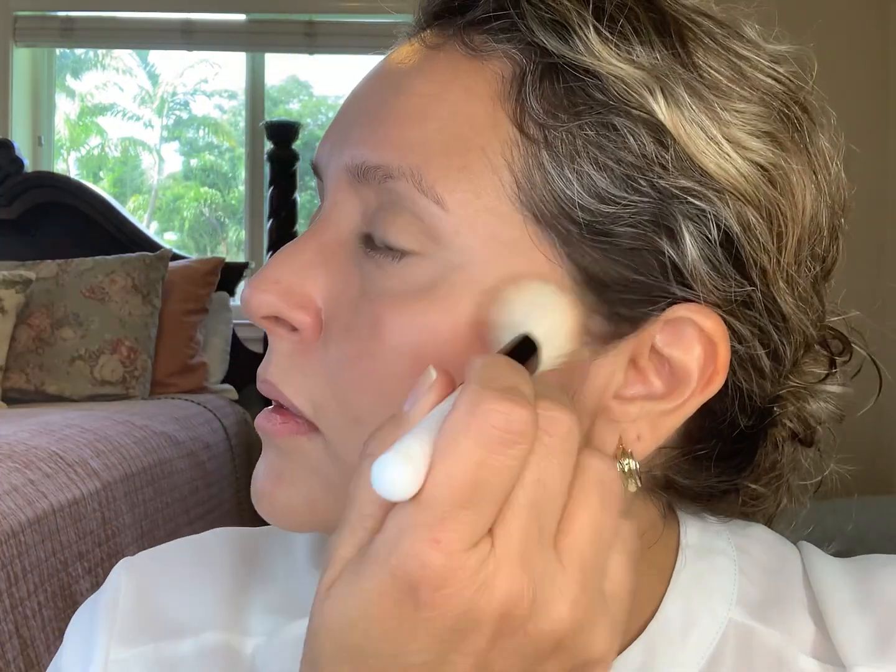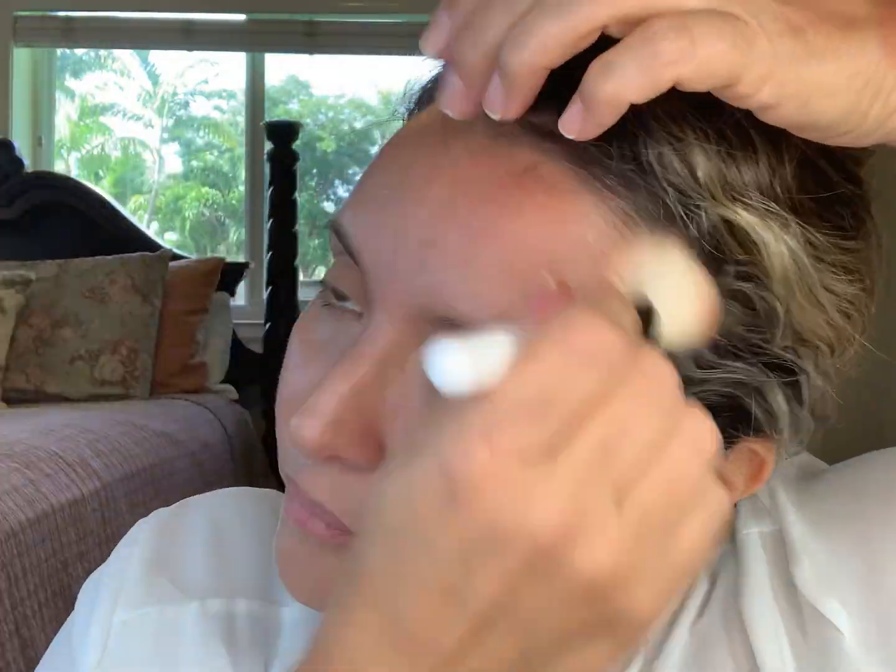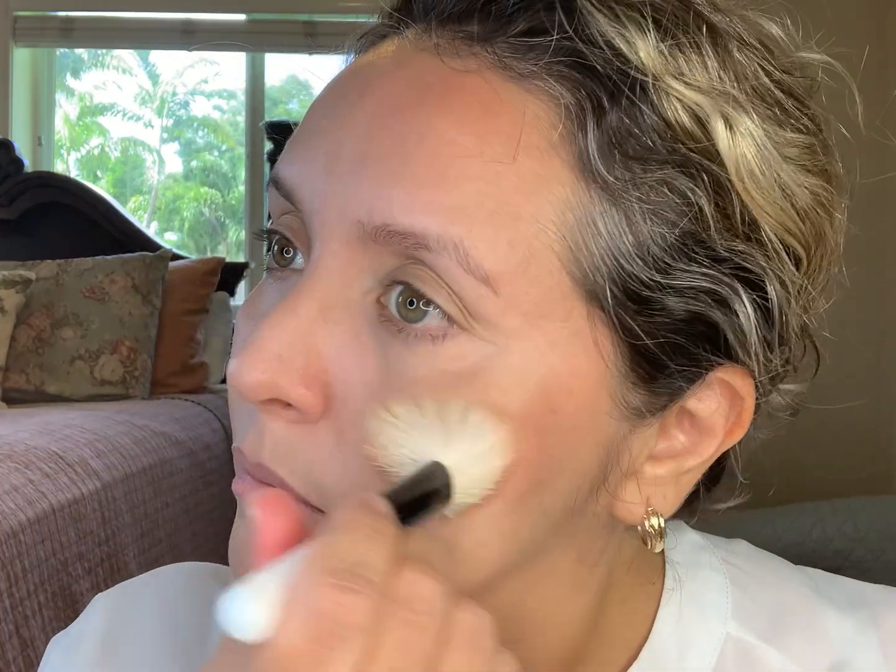So since I don't have a bronzer, and I don't think I'm going to use one, I'm just going to try to apply this up here. Wow, that's pretty. Just a little bit, any extra that I did pick up, to give myself just a little bit of color. That is pretty. There you go. Okay, there we go. And it's gone.